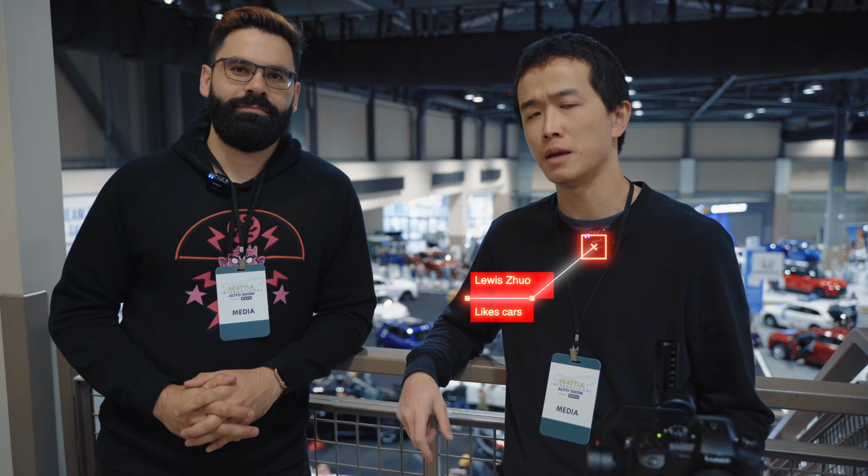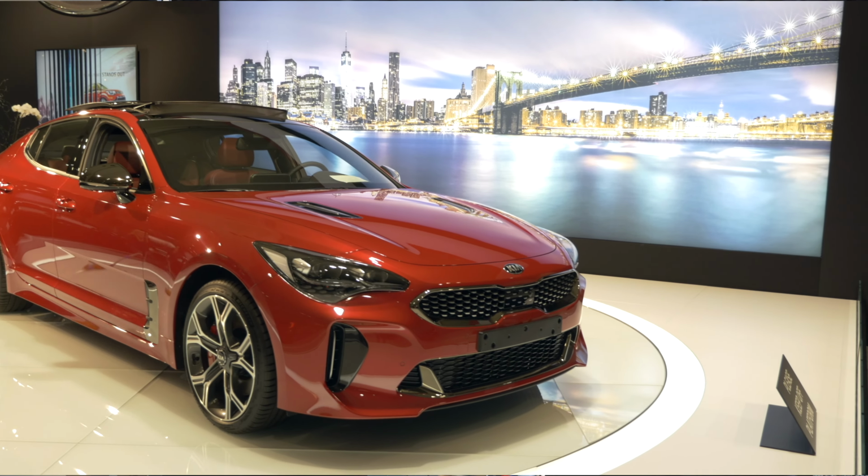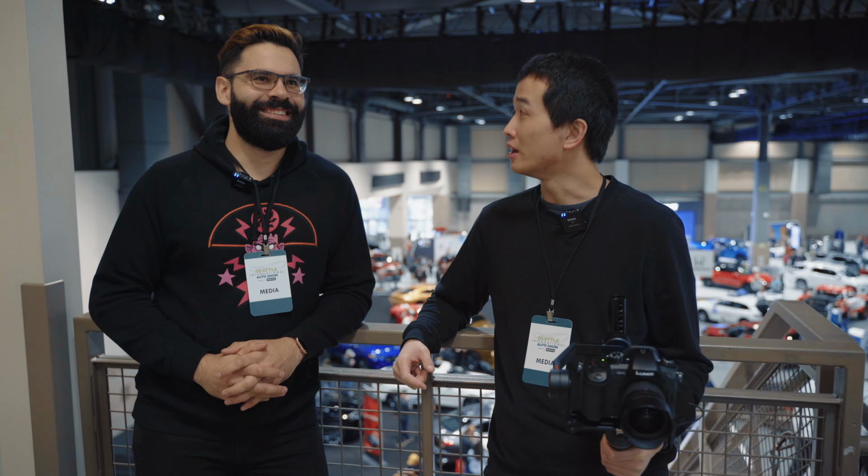This is my first time here since 2018, I think. Last time I was here, I was excited to see the Kia Stinger GT. That's how long ago it was when that car came out. That was exciting. Yeah, it was.